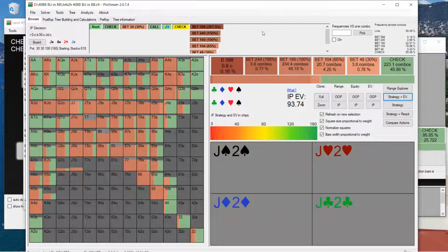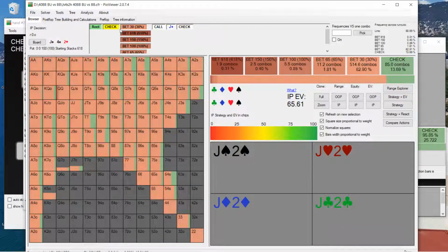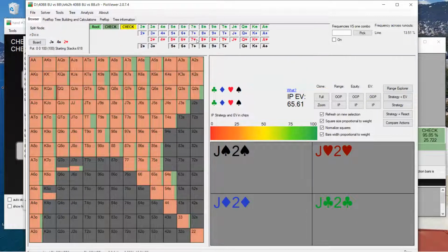Now, hold on, go check flop and see if we still bet pot on the turn. I don't think we will. Yeah, of course not.